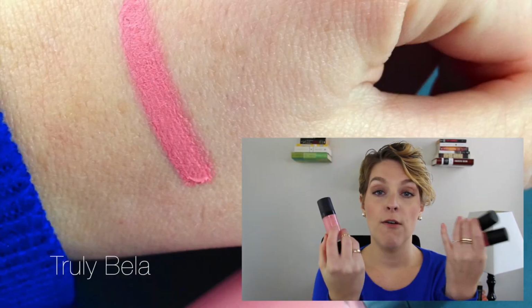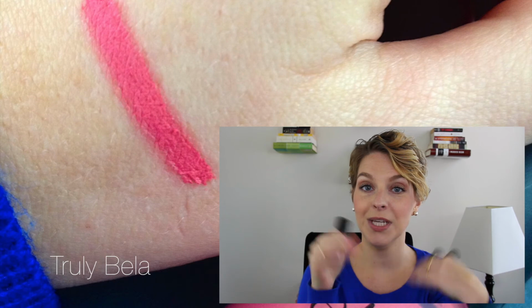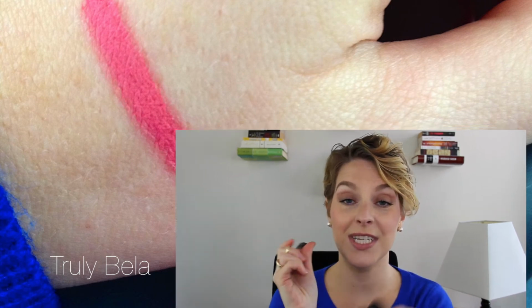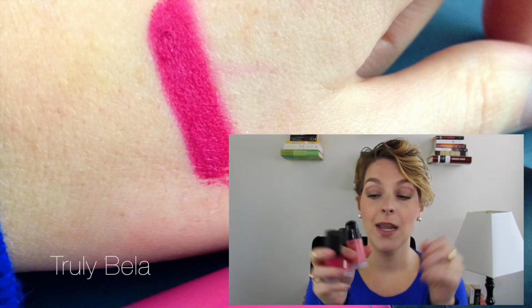And the last e.l.f. products I have are the e.l.f. HD cream blushes. I did mention these in my favorites, and I love these so much. I'm not going to talk about how amazing they are because I will link my video below and you can check out all the details about these, but these are gorgeous cream blushes and they come in a pump, and I love that. So I am definitely holding on to these. These are new and just gorgeous.